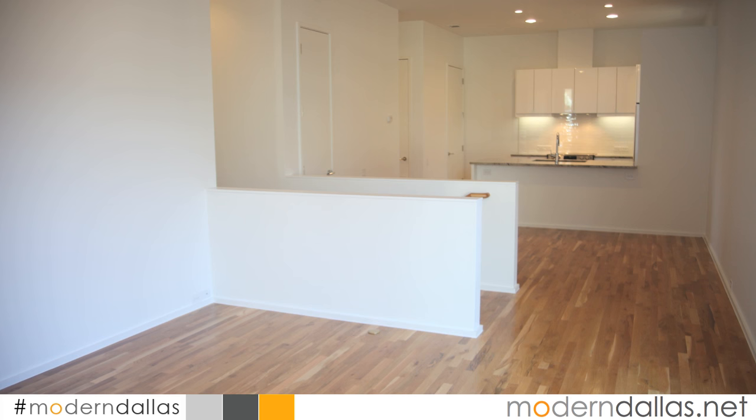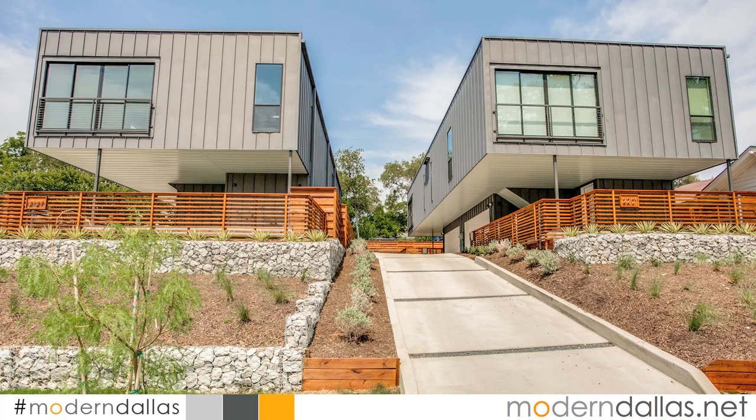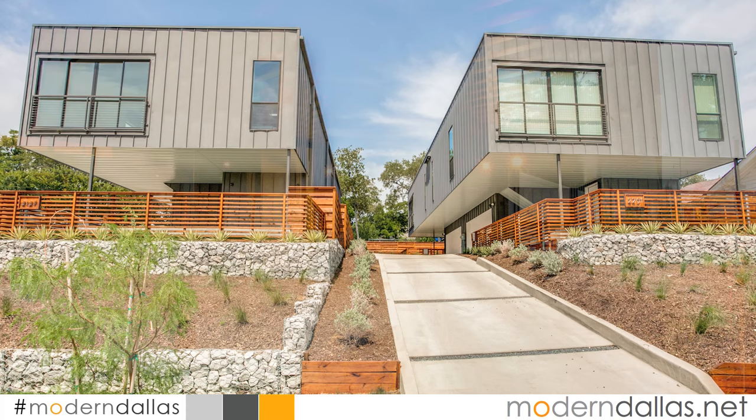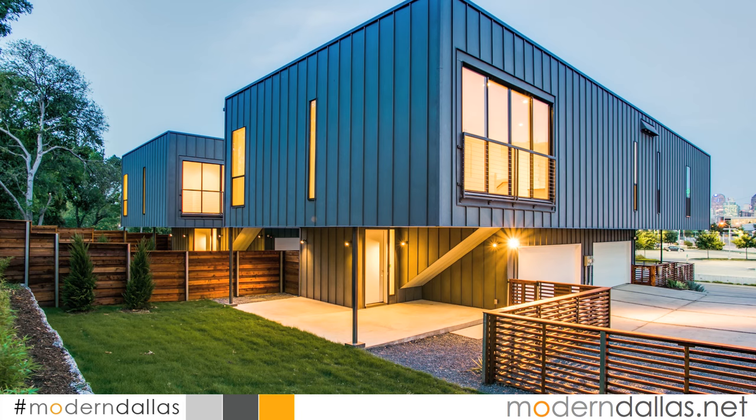And then one of the great features is it's got a beautiful yard. Beautiful yard. There's room for a pool if you want. Great outdoor living space. It's the perfect setup. Yeah, it's a wonderful home. It's $364,900. It's located at the corner of Harry Hines and Wycliffe. You can see it at briggsfreeman.com or visit Modern Dallas and see our listings.